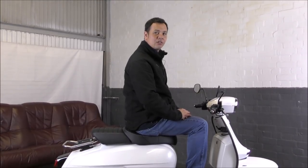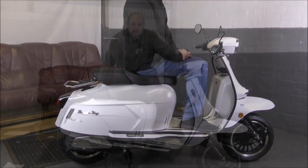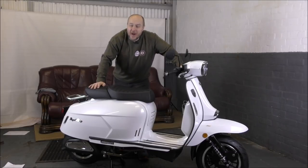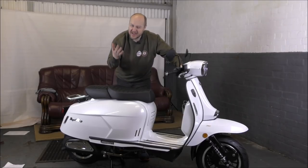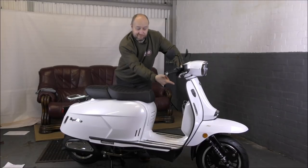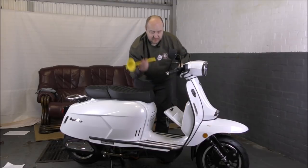Okay, the measurements are the same as the 200, which is 1.8 metres long, 620 millimetres wide, and 1.1 metres tall. However, the weight is a different matter, having that bigger, heavier 300cc engine in it, meaning the wet weight is 152 kilos, but it is an all-metal scooter, except, of course, for that front fender and the glove box. And it still has that 11-litre fuel tank and the only storage being in the glove box. Which houses your toolkit, a USB and a hearing aid.